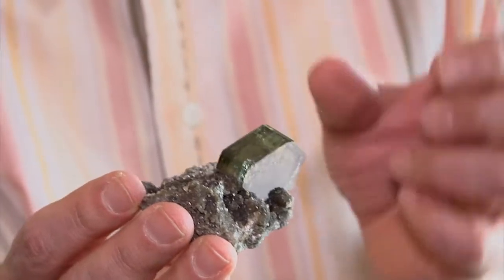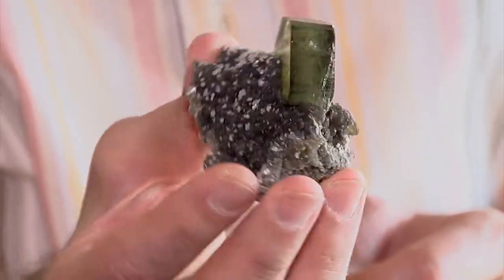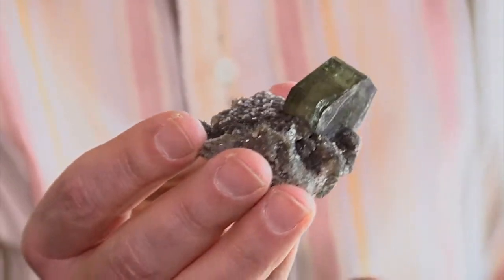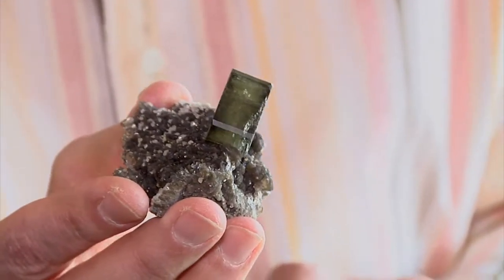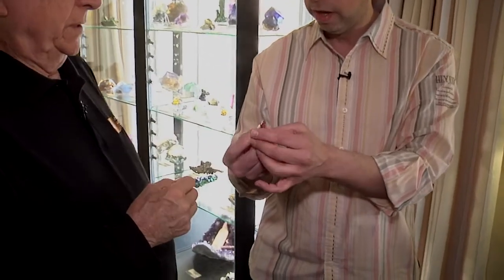And a perfect, isolated green apatite from Panasqueira. Panasqueira produced some ferberites or wolframites, whatever we finally decided to call them, and some just marvelous apatites. And that's a little jewel. Probably if you handed this to just about anybody here at the show except a few people, they would have no idea what this is. I didn't know until you told me.